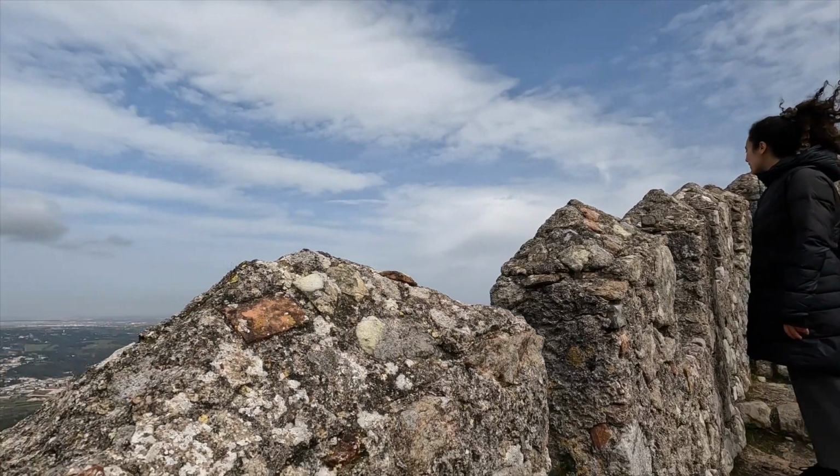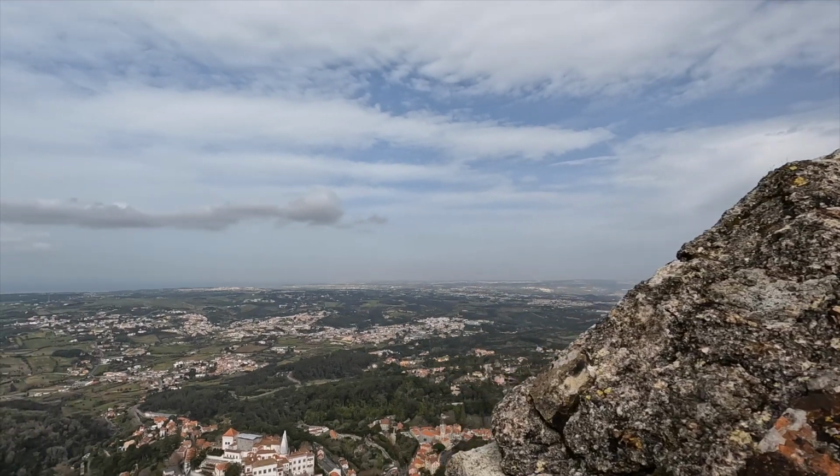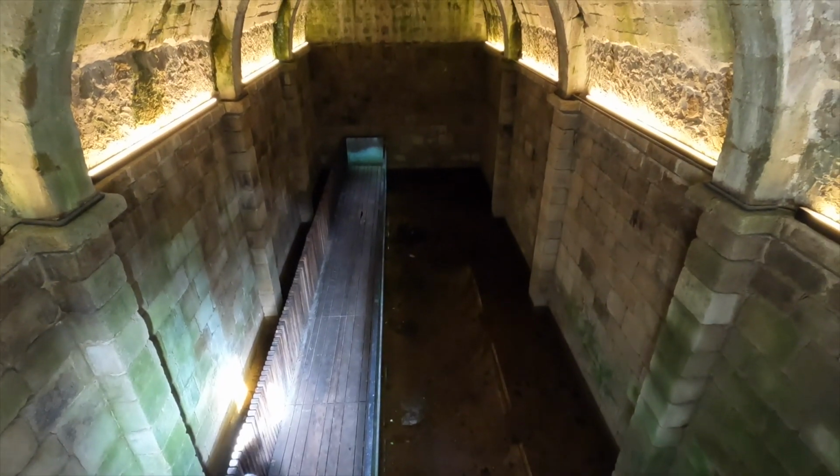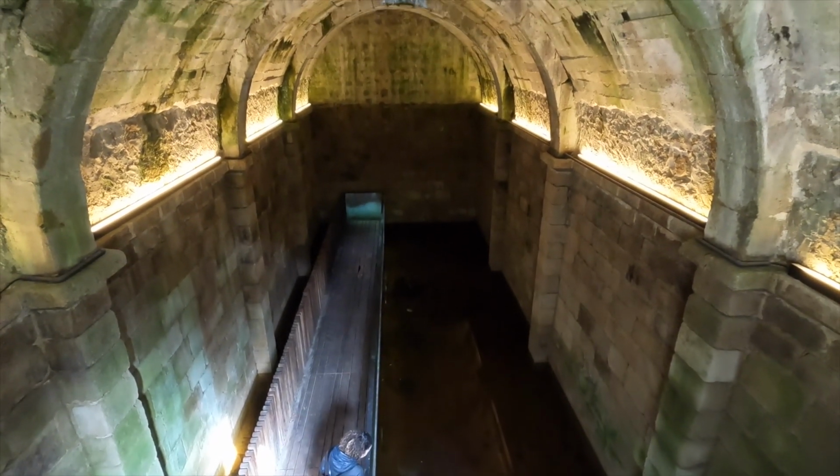So while the Pena National Palace and Park are a little bit more beautiful than the Moorish Castle, the Moorish Castle is only about half the price, 8 euros compared to 14, and it's just amazing to go around, and you actually get better views from it. It's just not as colorful and as pretty as the palace is. And the palace doesn't have a creepy cistern under it.